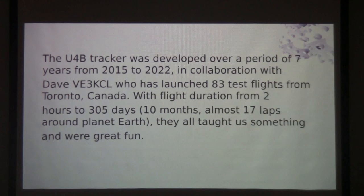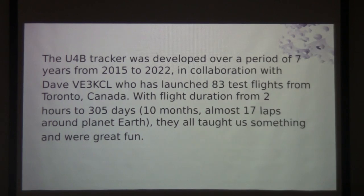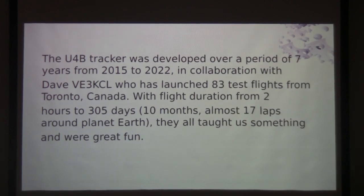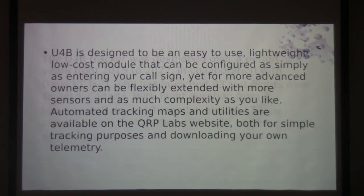And then I can get into the U4B a lot more here. This is off of Hans Summers' website. So it was developed from 2015 to 2022, in collaboration with Dave, VE3KCL, and he's had 83 flights, probably more than that now, and he lives in Toronto, Canada. He's like the Pico balloon guru of the world, and he's done a lot of experimenting, and he had one that's gone from 2 hours to 305 days, 10 months, almost 17 laps around Earth, and had a lot of fun with them. So if there's ever any questions, you just get on the Pico IO groups and ask him, and he's more than happy to help you out.